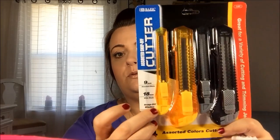Look how cute. I got some of these box cutters. See, I went to see if they had the pink ones like I had gotten once before. They used to have a 3-pack of pink box cutters. They were smaller, even smaller than this one right here.